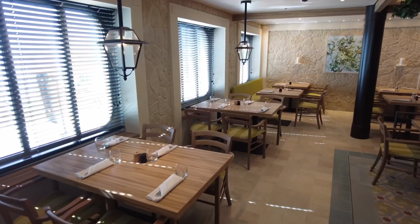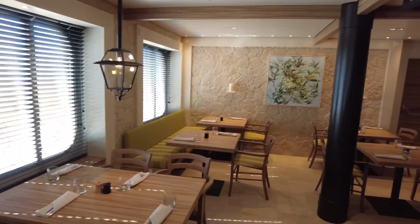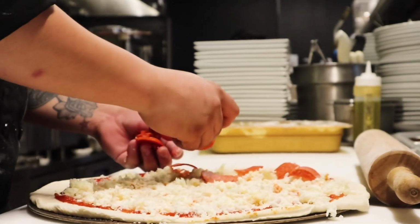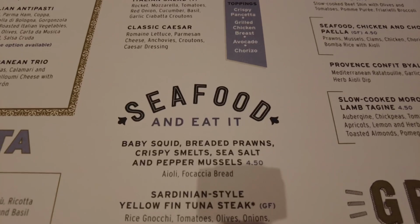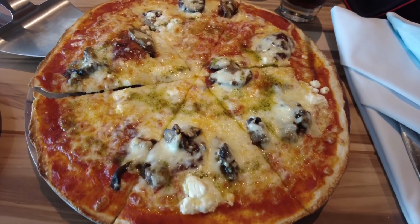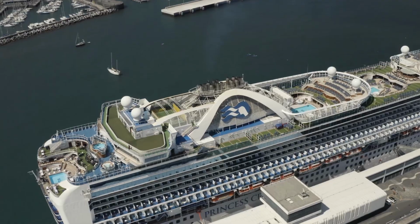The next restaurant on deck 8 is the Olive Grove, one of our favourite restaurants on board Iona. The Olive Grove is a Mediterranean-style restaurant serving regional culinary classics such as Greek mezze platter, pizza and pasta. A vast majority of the menu is free of charge, however some dishes like the mussels and the baklava carry an extra supplement charge. People rave about the pizza on Princess ships, but the pizza at the Olive Grove topped it by a long shot.